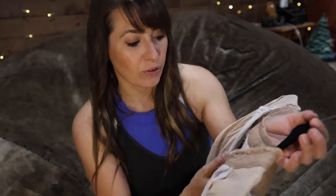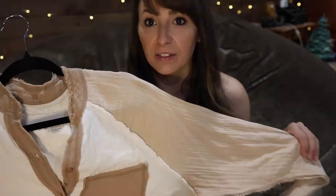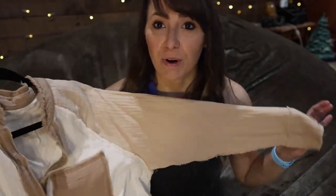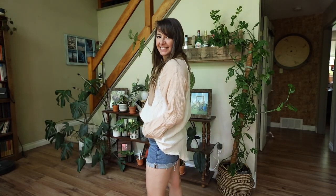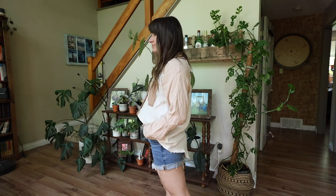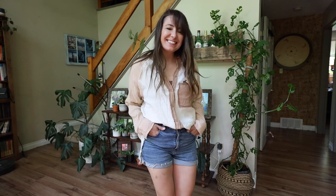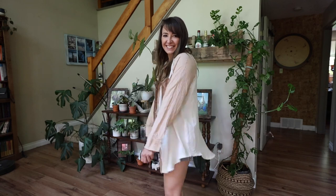So I ended up ordering it online because I could get the extra, extra small, which was way better than the extra small. I think this will be perfect for a beach day because you're riding over on a boat and it's a little cool, so you want to have something to throw over your bathing suit. But I also think this will just be cute styled with a cute crop top underneath, maybe open a little bit with some jeans. I think it could be really cute.